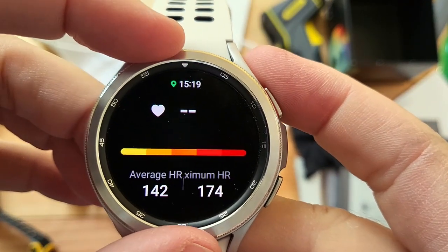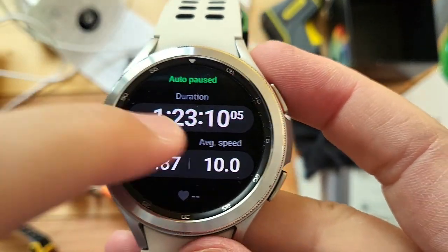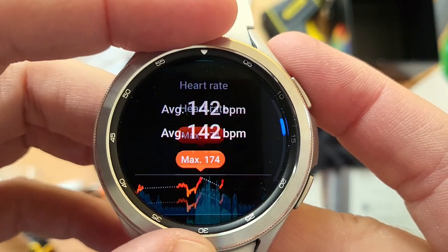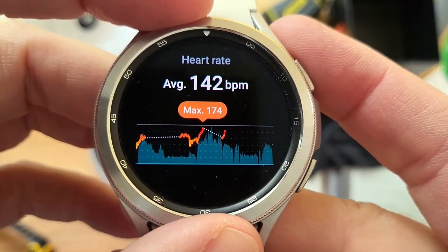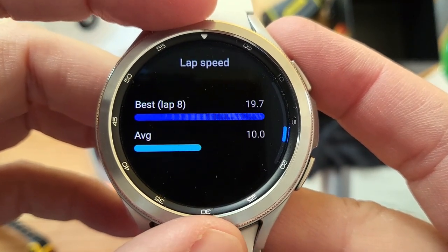But as you're cycling, you have your heart rate and you have your speed, your distance, average pace, the normal. Then you just slide here, hit finish. So max speed, average heart rate, max heart rate, 174, nice graph. You have your different HR zones, which is good.